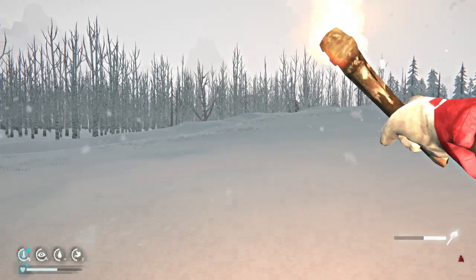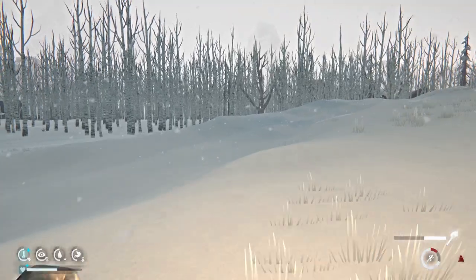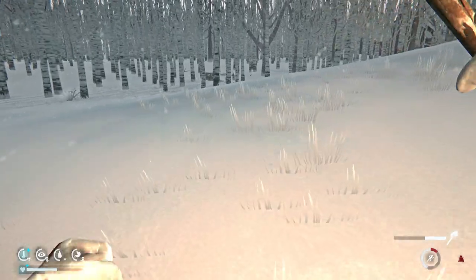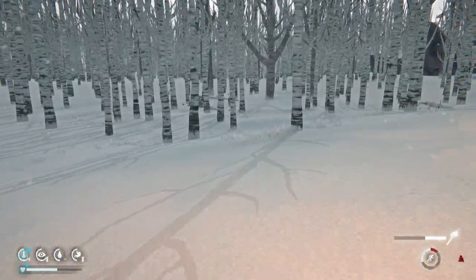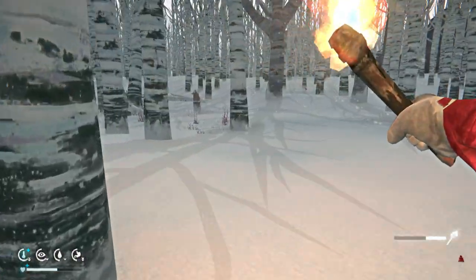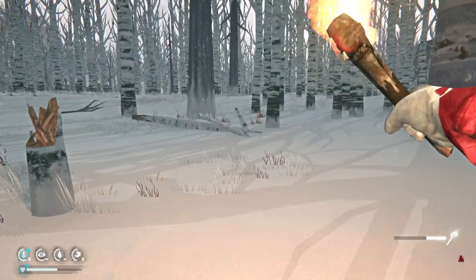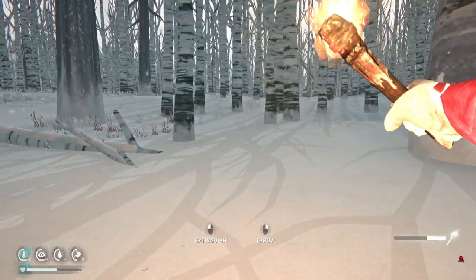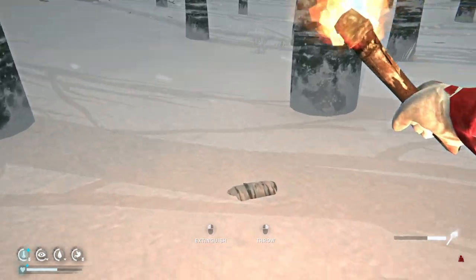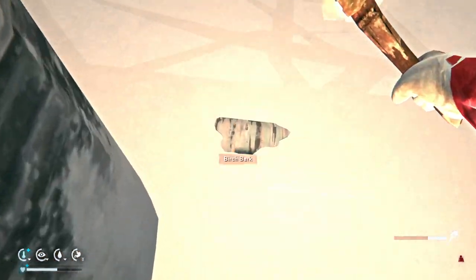So, I'm going to try to come this way a little bit here. I'm going to run. I don't need to keep these torches lit, per se. Well, I should, but... Okay, I just want to come in through here and see if I can grab some birch bark along the way. How are we doing on our warm buff? That's going pretty good. Okay, we got some birch bark here. My condition up.